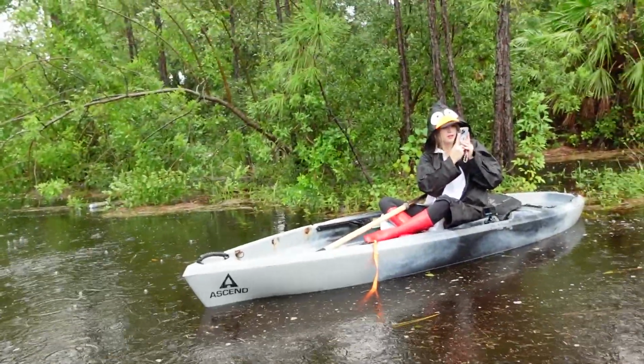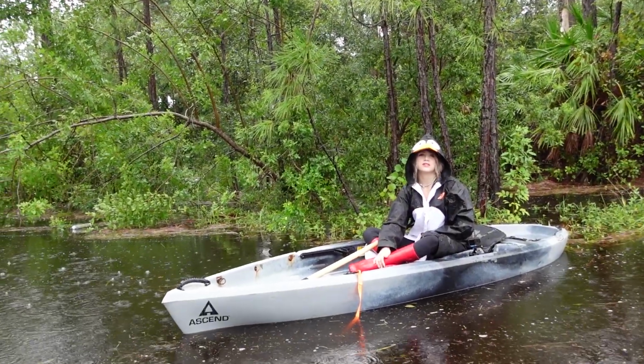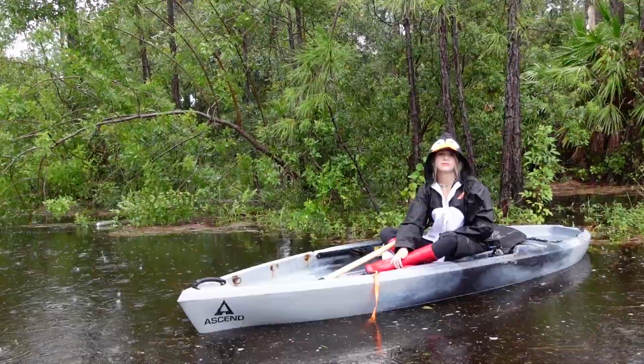Colette, do you want me to go faster, or was that a good speed? I think that was a good speed. I can't stop thinking about alligators in this area. It's literally so deep. Yeah, you'll be fine.